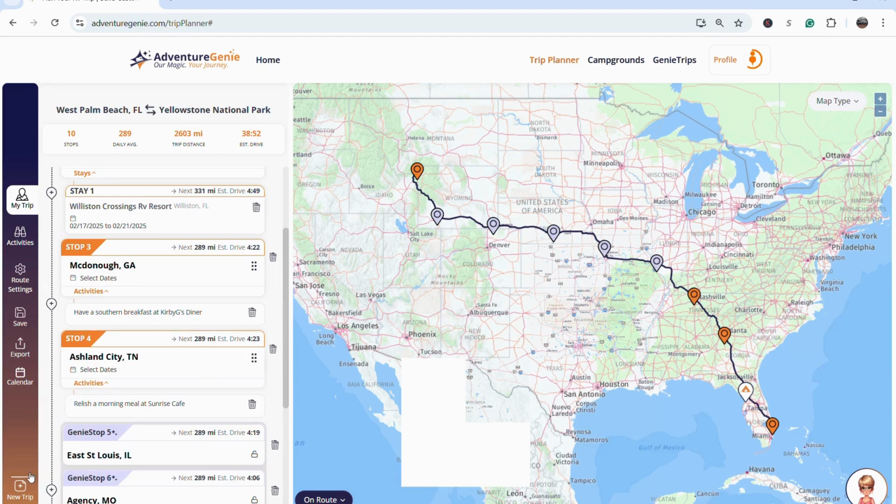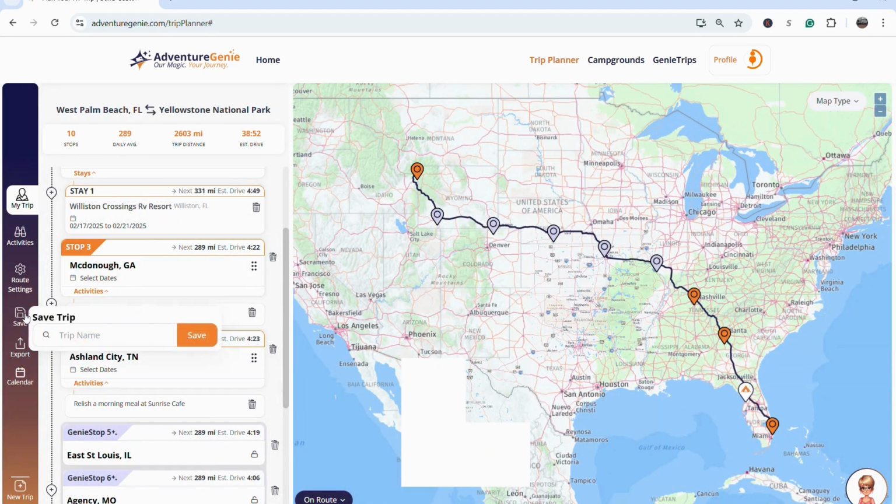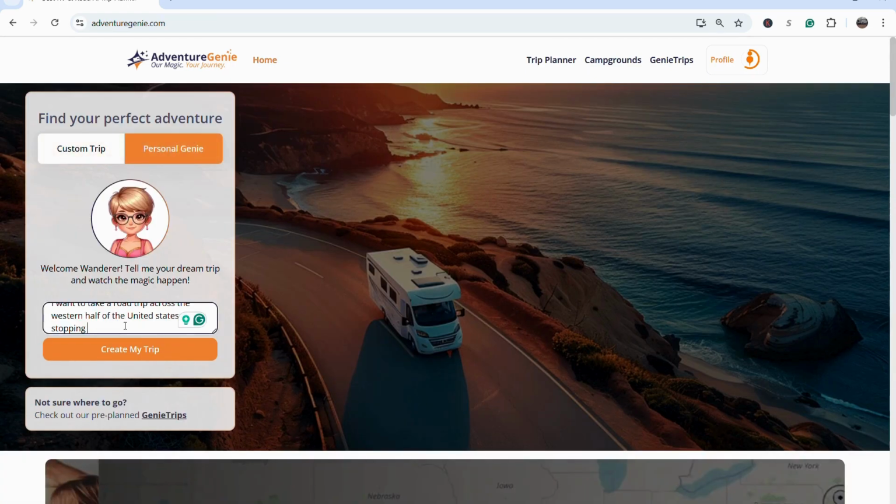Once you have selected your campground dates and added your activities, you can save your trip, view it in the calendar, or share or download the trip details. Let's move on to the Personal Genie, the second and most exciting trip planning tool within AdventureGenie. Simply type a description of your perfect RV road trip and the AI will do the rest of the work.